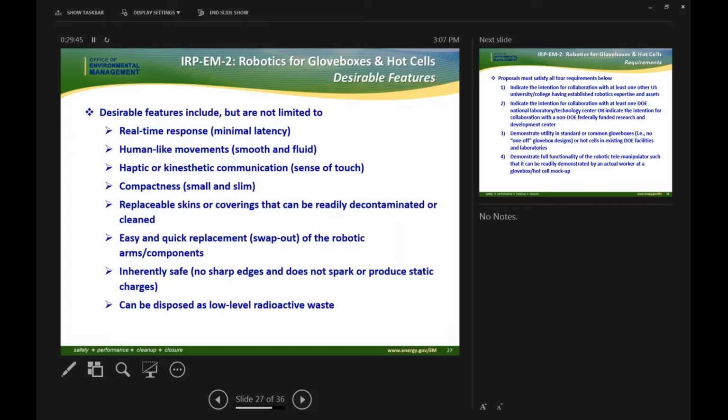Obviously, we want something that's compact, nothing big and bulky that would be very awkward to handle or operate within a glove box. The space within a glove box is at a premium, so we are looking at small, very thin line, slim types of devices. For these glove boxes and hot cells, because we are dealing with radioactive contamination, we are exploring this idea of having them equipped with removable skins, or coverings that can be easily decontaminated or simply cleaned and swapped out. So that alone may end up being part of the challenge: identifying those types of materials and how to apply them to devices like this.